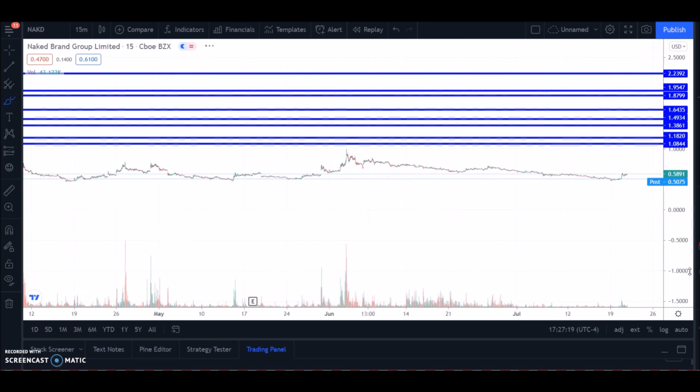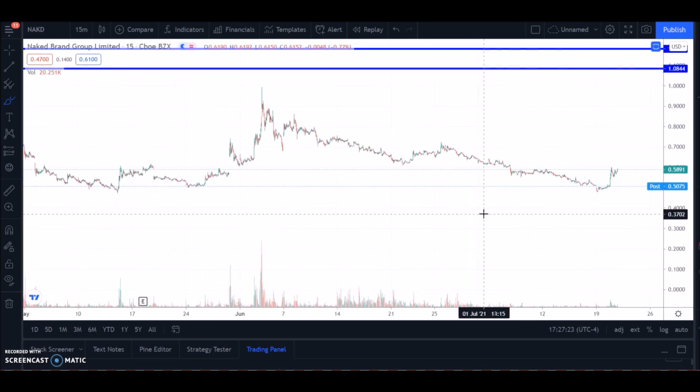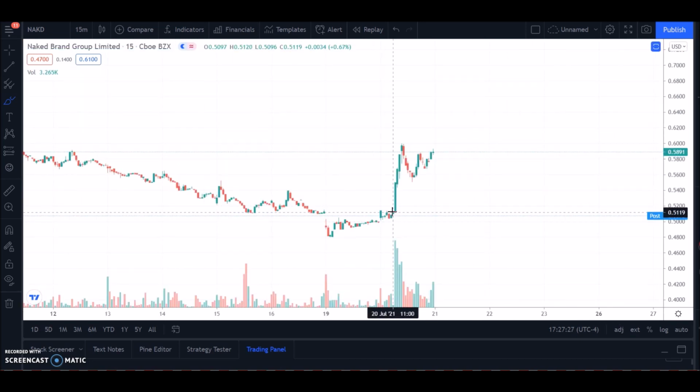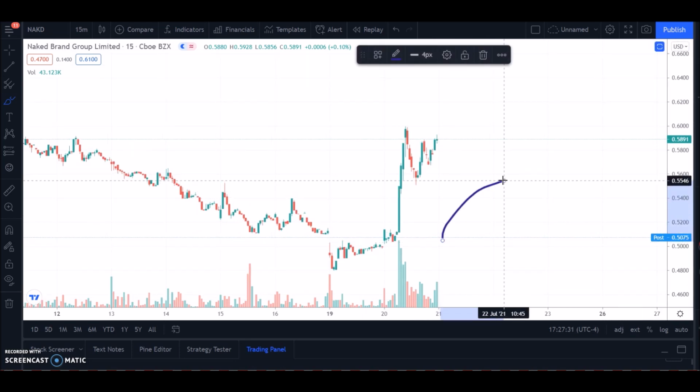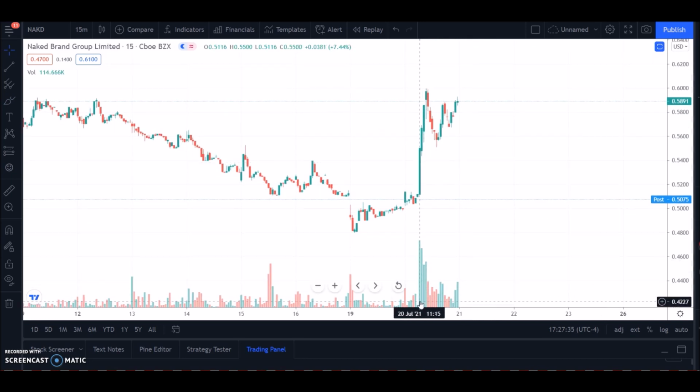So let's look at today's price action. I'm looking at a 1-hour chart. So this is today's chart. You see it started around 11 o'clock. It started running. Sorry, I don't want to paint anything, I just want to drag the chart. See the volume, big green volume bars. Then after that, some sell off, and again some green bar came down.